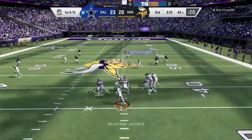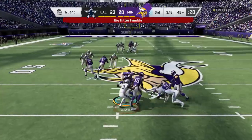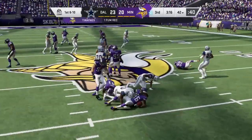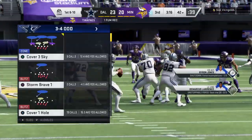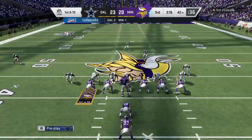Prescott looks to throw on 1st. That's into the hands of Gallup over the middle, and it's a fumble. The Vikings pick up the football, and they will take over possession at their 42-yard line.